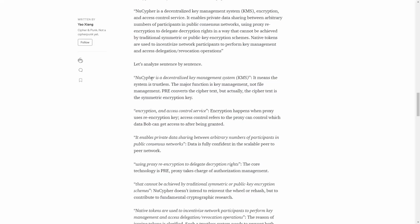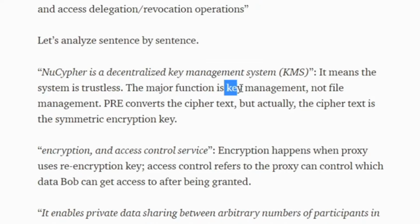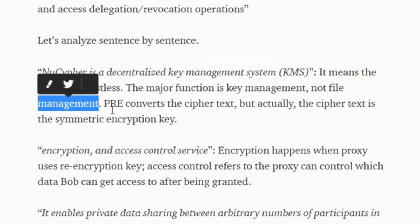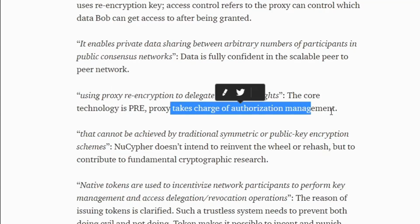So we're going to break it down first with the decentralized key management system. Essentially that means that the system is trustless. The major function is key management, which is the decryption and encryption, usually, especially for symmetric types of encryption that use the same password or key to both encrypt data and also decrypt it. So it's basically centered around that key management and not the file management itself. So breaking down using proxy re-encryption to delegate decryption rights, this is essentially the core technology, PRE, which is the proxy re-encryption. So the proxy takes charge of the authorization management.